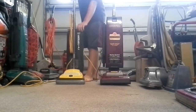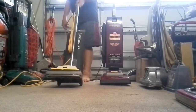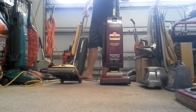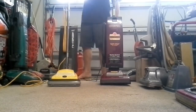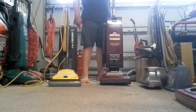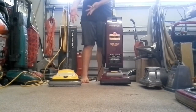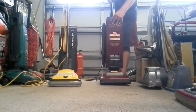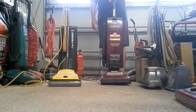It did pretty well. I will say that the Eureka commercial did win this one. But then again, the bag is cloth. The bag jacket is a cloth bag jacket, and there is more way for the airflow to go. And this is a hard front. So, yeah.